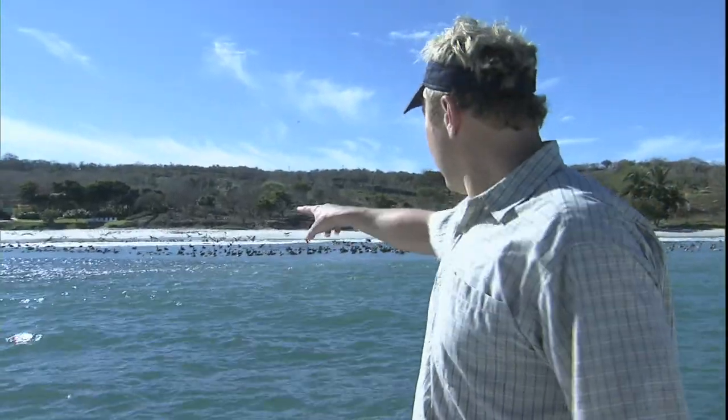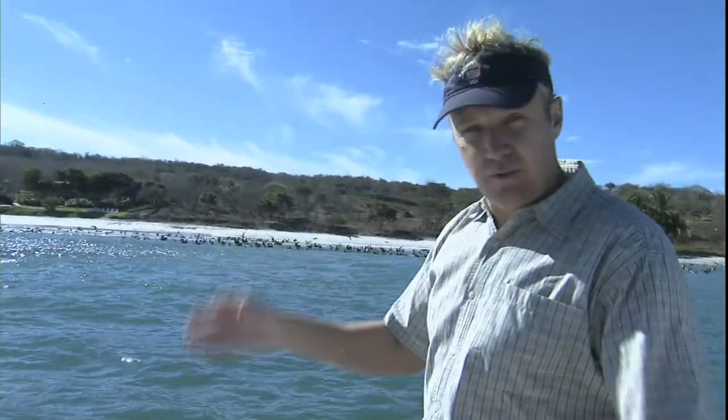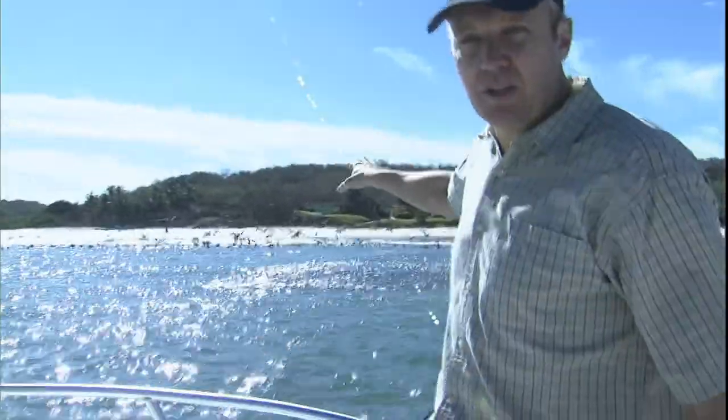So if you see right here, the water's nice and dark. You can see all the birds. What happened is the fish chase the bait fish up to the surface, and then the birds see them and they come. So actually the fish are creating this whole thing, but you can see this huge bait ball right here. So we know underneath this dark area is a bunch of fish.